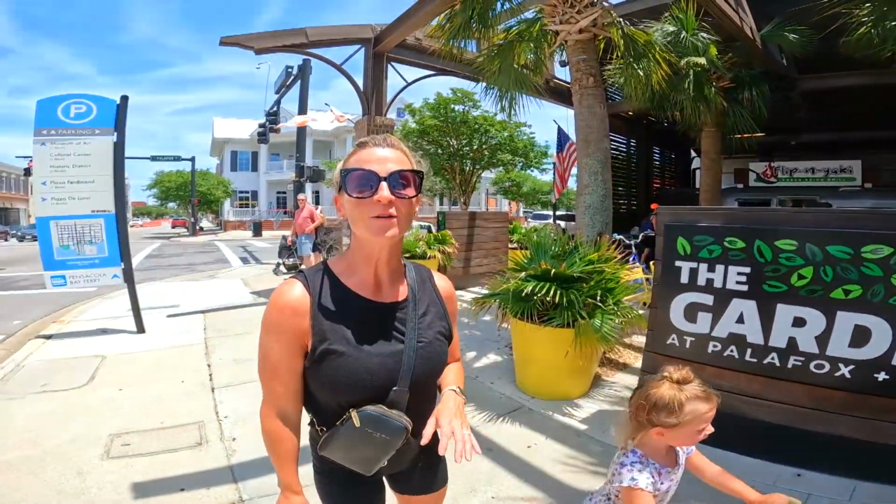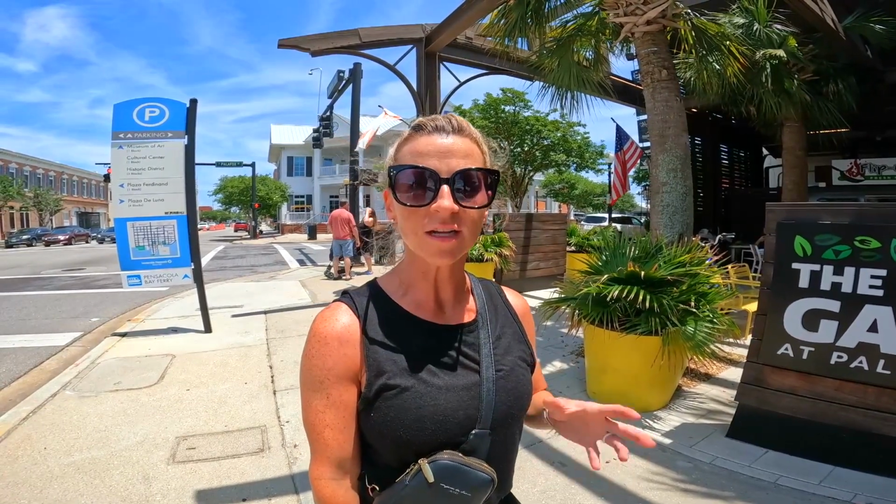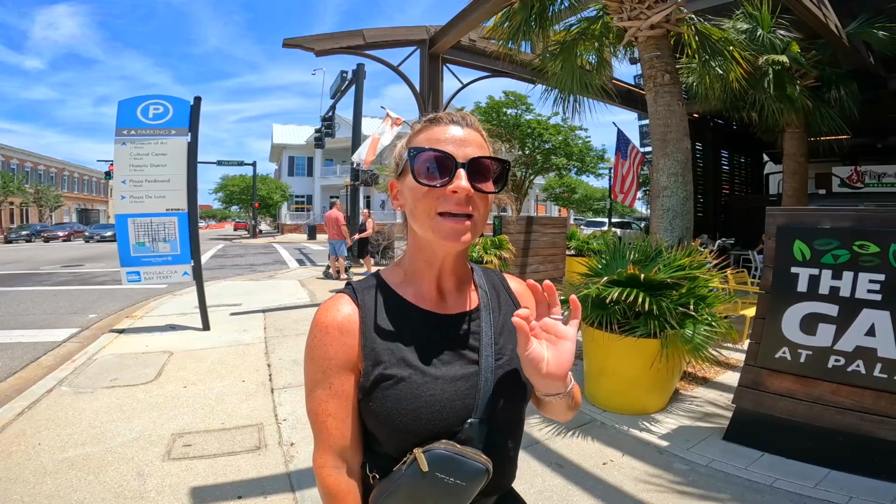All right, when it comes to food, downtown definitely has the majority of the better, or maybe not chain, restaurants. However, I do believe that here in this part of Florida, the most culturally diverse food is going to come from these food trucks.